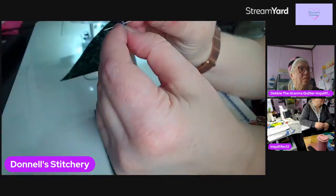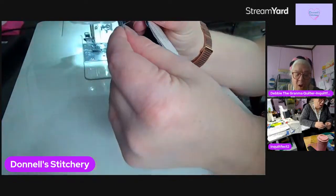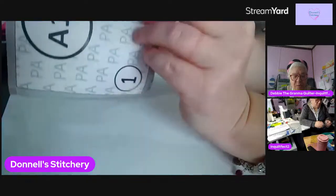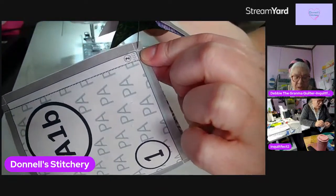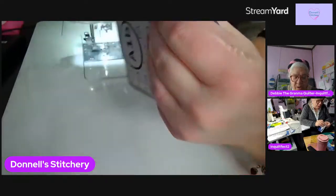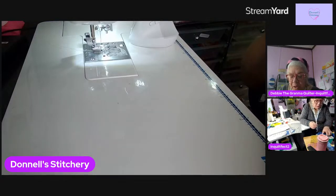Put it through there. And then I'm going to get this piece and try to line that up with that spot on the other side. Okay, hold on. I'm shaking like crazy. I'm a little shaky today, too. Okay, and then it's going to go here.